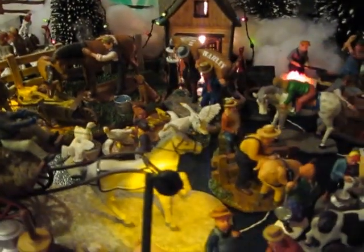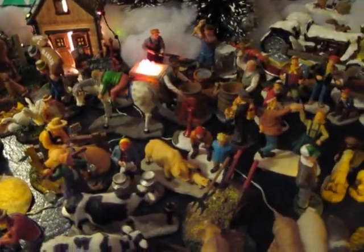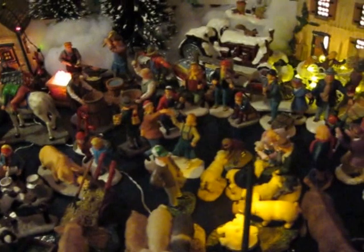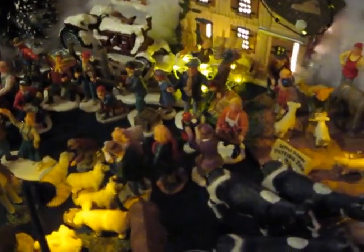This area is the children's petting zoo. And between the animals and the kids and the dancing, it's rather crowded, but everyone apparently is having a good time. I guess they've been into the apple cider. And there's the kids up on the haystack jumping off.